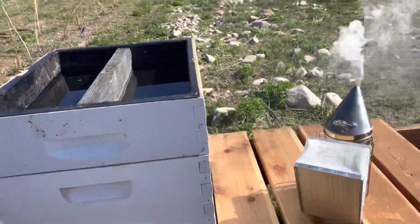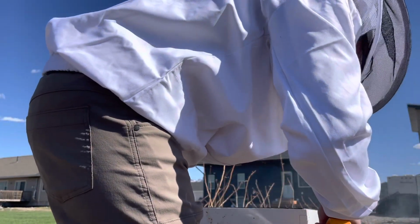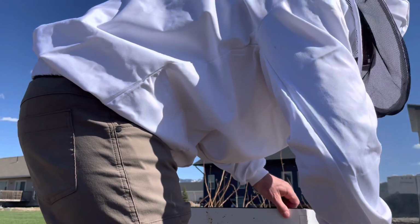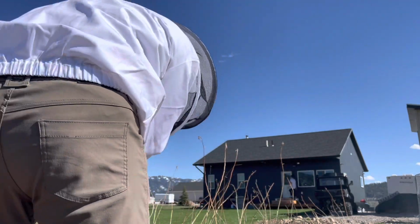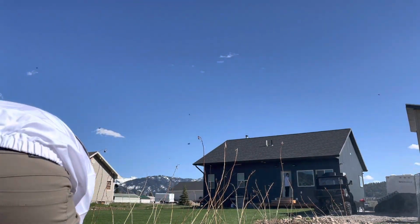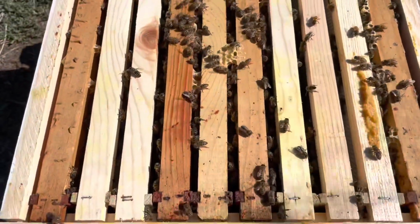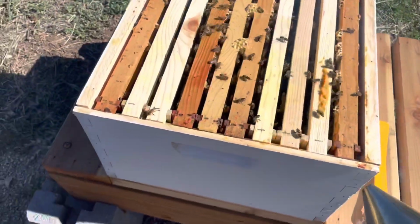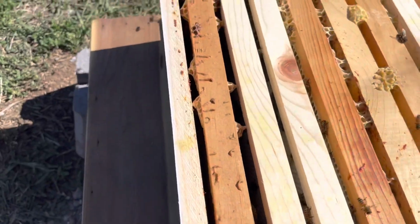Okay, get this recording so you can see what's happening here. I might be blocking some of it. Again, I haven't opened this before. Should have changed into my contact lenses. They've got this sealed up pretty good. There we go. Alright, so you can see down in here. Gonna smoke them a little bit. So they're working things pretty good.